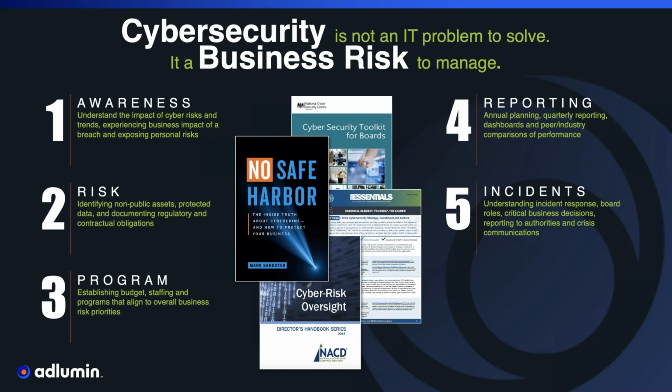So this is just the tip of the iceberg, as you can imagine. There's so much here to discuss. I'd be happy to come back and talk a lot more about this in greater depth, or reach out to Todd, reach out to me, and I'd be happy to find some time and sit down with you and discuss it in greater detail.